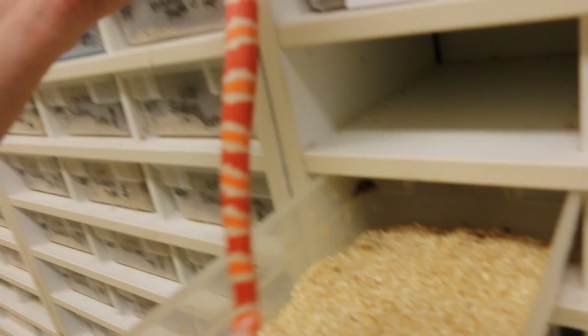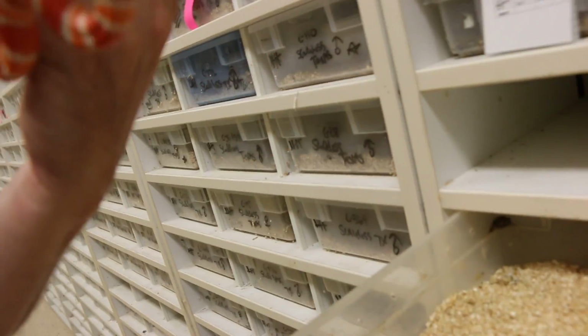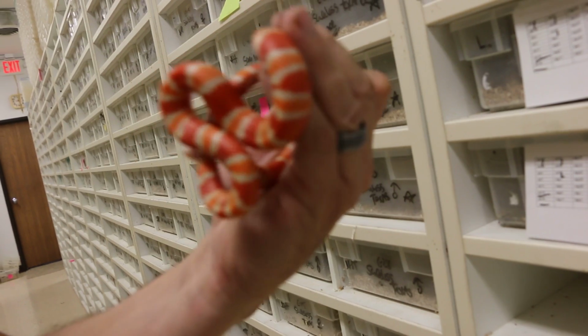This is actually a high tangerine albino Honduran milk snake, and of course the albino part is a recessive mutation, and the high orange part is something that's polygenic, which just basically means we continue to breed the highest orange animals over and over again to try to produce some really beautiful animals. So that's many generations in.